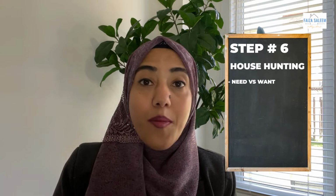Step number 6 is starting the house hunt. Before you start this process, your realtor will sit you down and determine what you need versus want. What are the must-haves or good to have? You will be dissecting the where, what, when, etc. Where do you want to buy? What are the must-haves in the location and the property?